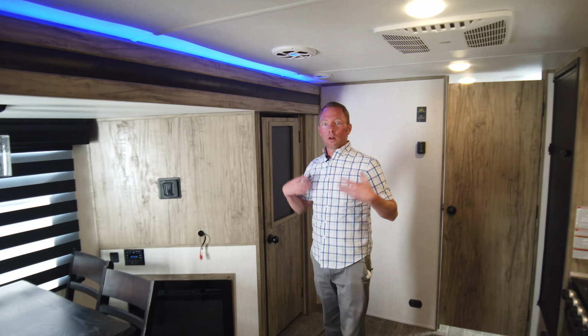You do have the 8 cubic foot gas electric fridge, which the industry is kind of going towards that 12 volt fridge. I like that Alpha Wolf is sticking with the tried and true gas electric. So if you're doing some boondocking, you can still keep this fridge nice and cold off the propane. Right over here, we've got a nice size oven.